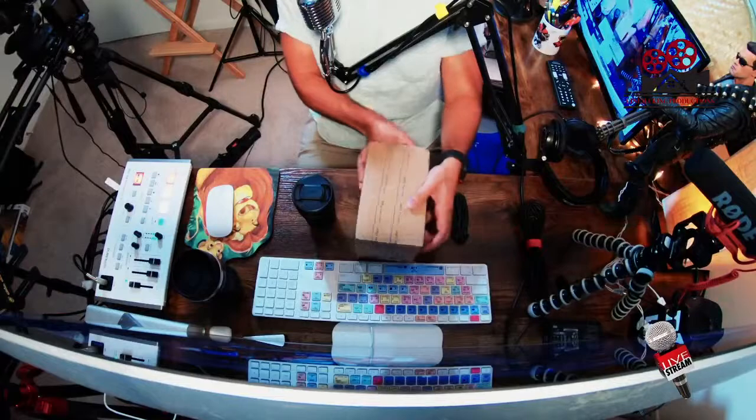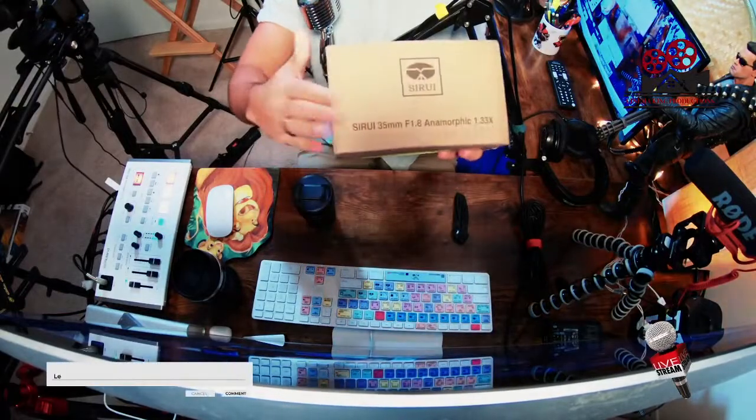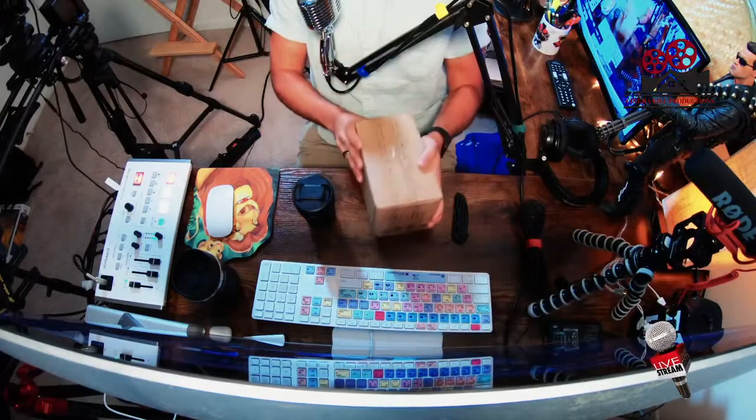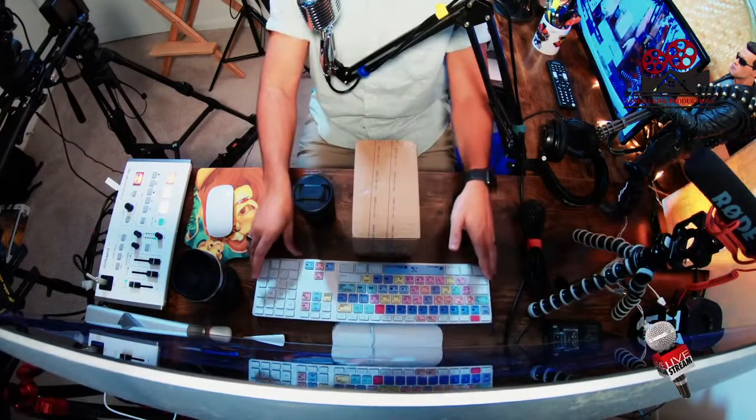I was fortunate, though I wasn't in the early bird phase of the campaign to purchase it at $5.99, but I did get it at $649.99. You can see it right here. Beautiful Sirui 35mm f1.8 anamorphic 1.33x. Amazing lens, just going a little bit wider than the 50mm.